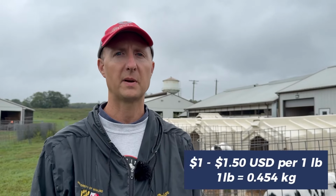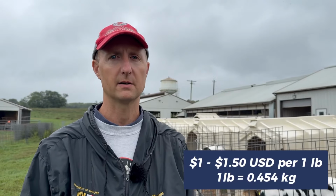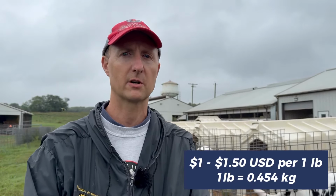The same goes for our cull cow market. For our cull cows, when they've finished their productive life here, we send them to market, and the cull cows are bringing anywhere from $1 a pound to $1.50 a pound right now, which for a 1,500-pound cow, that's a pretty good check you get in return for a cull cow. It wasn't a couple years ago, that price was probably 50 cents a pound. So the beef market is tremendous at the present time.